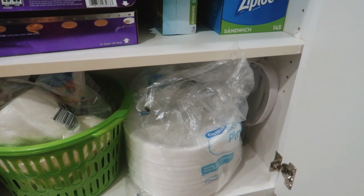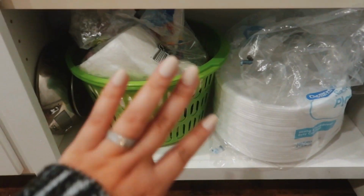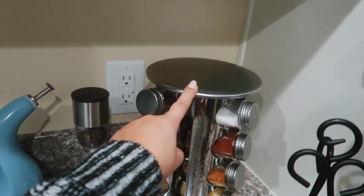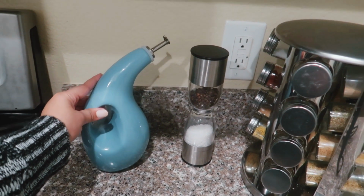And then we have our plastic plates down here for whenever we don't feel like washing the dishes, and then a bunch of napkins on this side. We have our spice rack here, the bunch of spices, and then we have our salt and our pepper, and then oil in here.